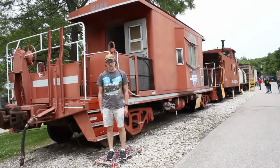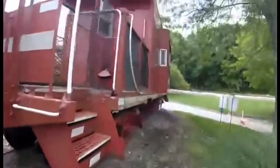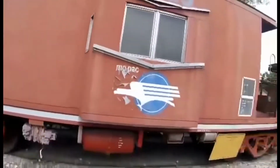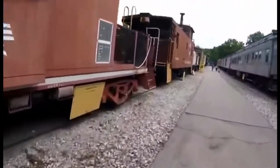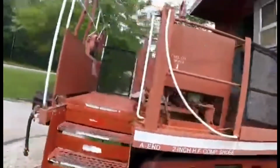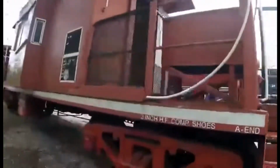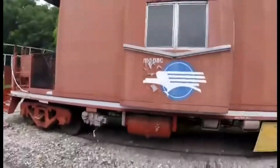What you see right behind me is Missouri Pacific 13889. Missouri Pacific 13889 was built by the Missouri Pacific shops in DeSoto, Missouri in 1980 and is a transfer caboose assigned to the UPCA 35 class. This caboose was once used as a transfer caboose for the Missouri Pacific Railroad and then the Union Pacific Railroad after the merger in 1982, and used as a maintenance of way piece as well. Then, in 2000, it was retired and was donated to the National Museum of Transportation in St. Louis, Missouri by the Union Pacific Railroad, and it can be seen on display today, and you can also walk inside the car as well.